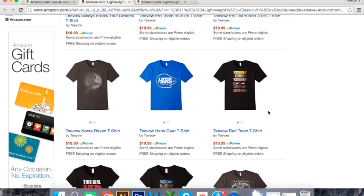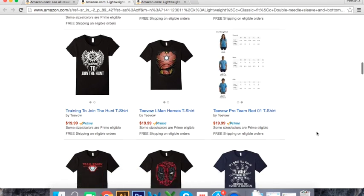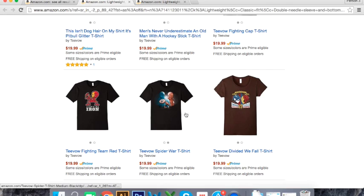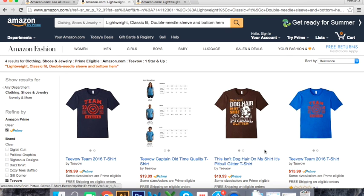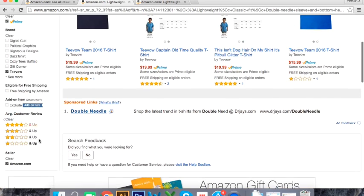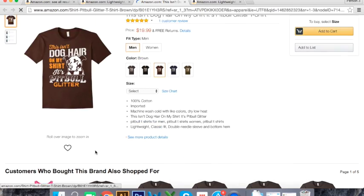So got a lot of Marvel shirts here. Jack Sparrow's. So this is kind of interesting because all of this guy's shirts are using popular ideas, and I'm not even sure if these are copyright violations or what, but maybe they have some that aren't, Marvel and stuff like that. This isn't dog hair on my shirt, it's Pitbull glitter. So this one, if you saw what I just did, I just filtered by reviews to see which ones actually have reviews, because if they do have a couple reviews, then they've probably gotten a good amount of sales.